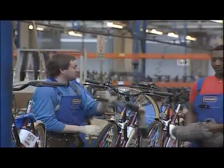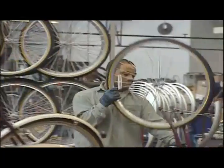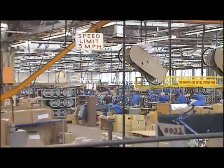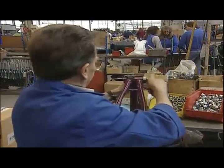Raleigh, here at the Nottingham plant, produces about up to 1 million bikes a year, probably around 800,000. But we are capable in our busiest time of churning out 25,000 bikes a week. It's about 10 bikes a minute.